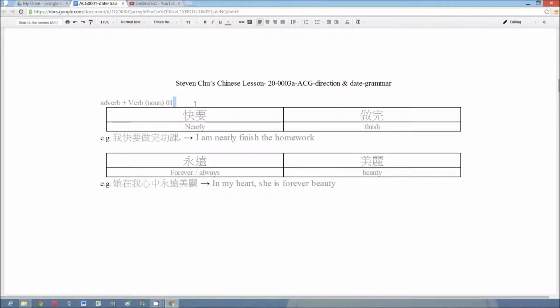Now I will introduce the adverb. An adverb can be combined with a verb, or with a noun or an adjective. For example, 快要做完. That means nearly finished. And we can use this to form a sentence. 我快要做完功课. That means I'm nearly finished with the homework.